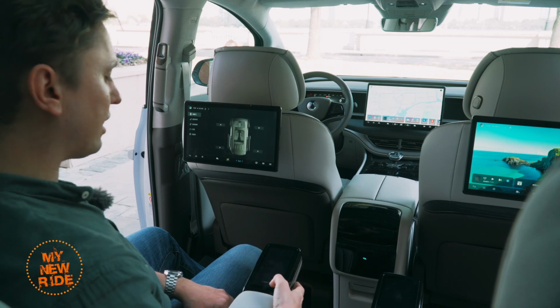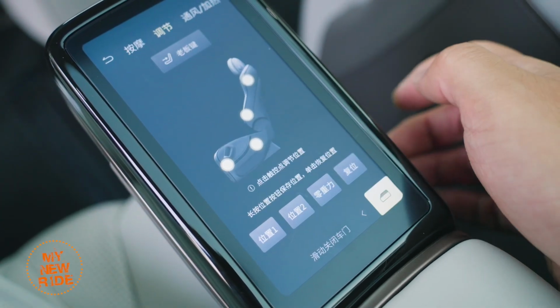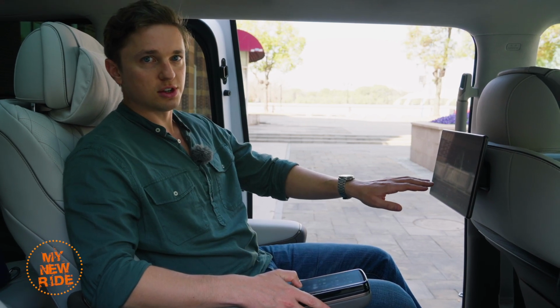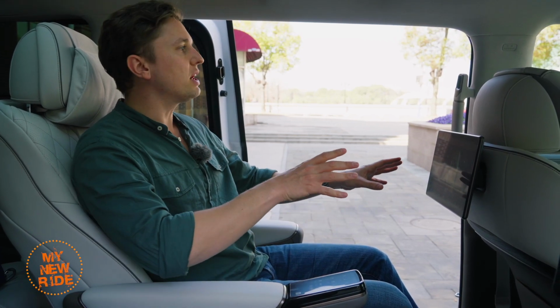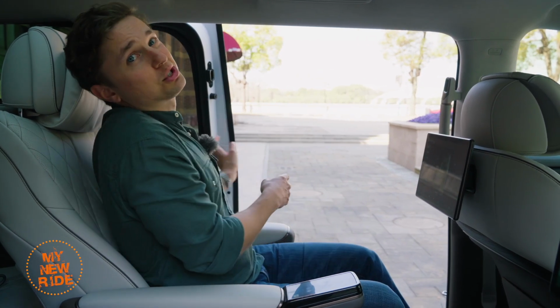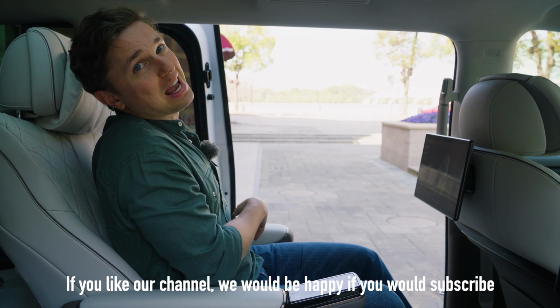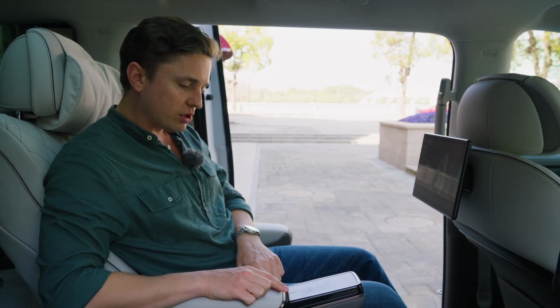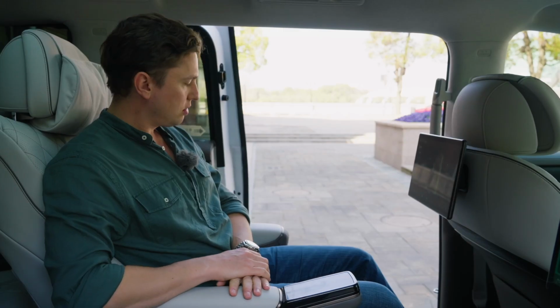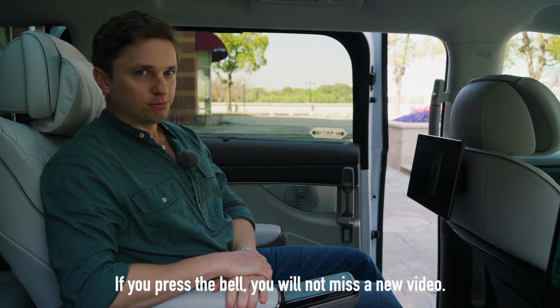For starters, in order to unlock it, you swipe up, and then you can use it to do things like close the door. That's also a function you can do on this center screen. There is no physical button easily available for you to close the door other than the handle back here, which is actually quite hard to reach from this angle. Here on the little screen, what you do is that you swipe and slide over, and then there we go.